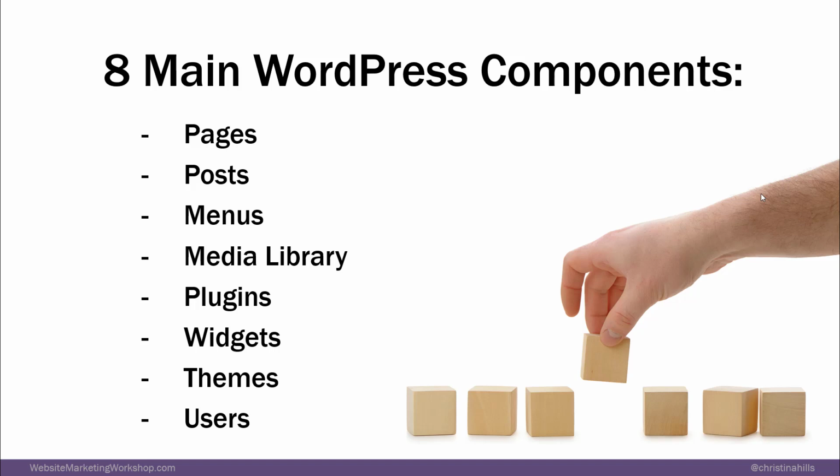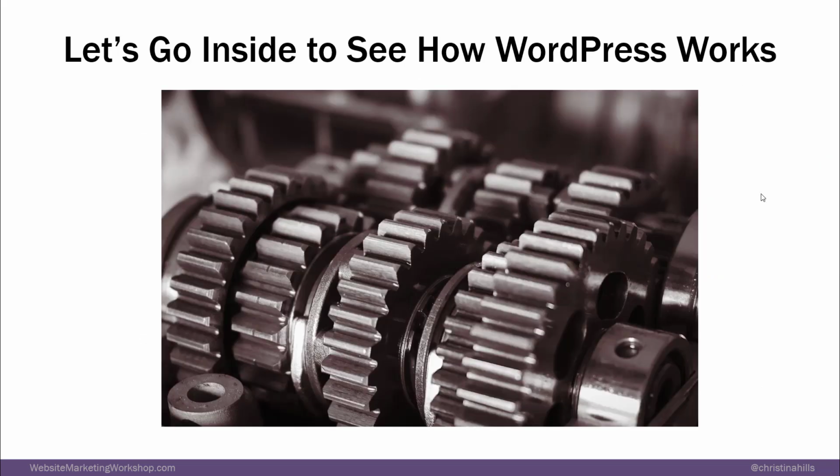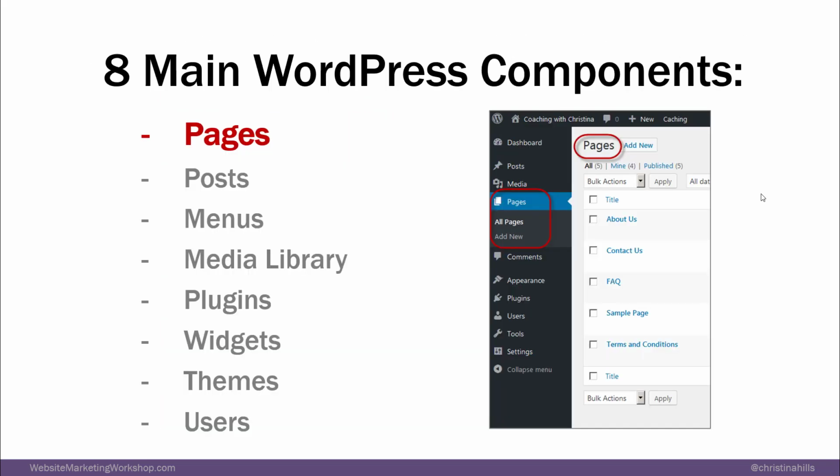So what I want to do now is I want to talk about the main WordPress components inside WordPress. And I'm going to step through all of these and get you familiar with it. And if you've got a WordPress site, you probably are familiar with this already. So let's go inside under the hood and sort of take a peek at how WordPress works. Well, WordPress has these different components. So one area is your pages.